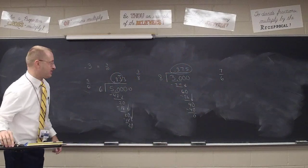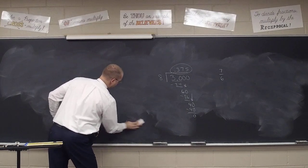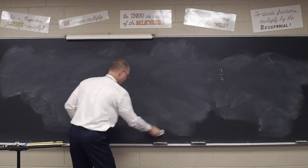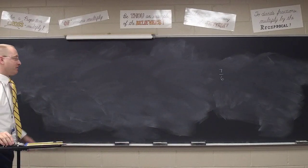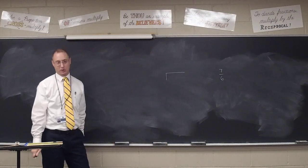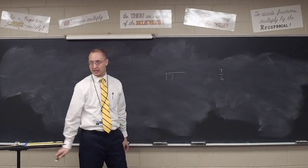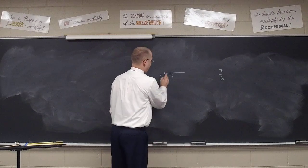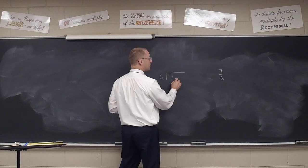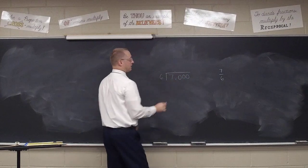7/6. Let's turn that into a decimal. First of all, we need to set it up as a division problem. So we're going to draw our division house. Who goes inside the house, Luciana? Top brass. Who stands guard outside? The guy at the bottom. And we need to add on, class, some zeros after the decimal point. So put .000. Don't forget the decimal up top as well.